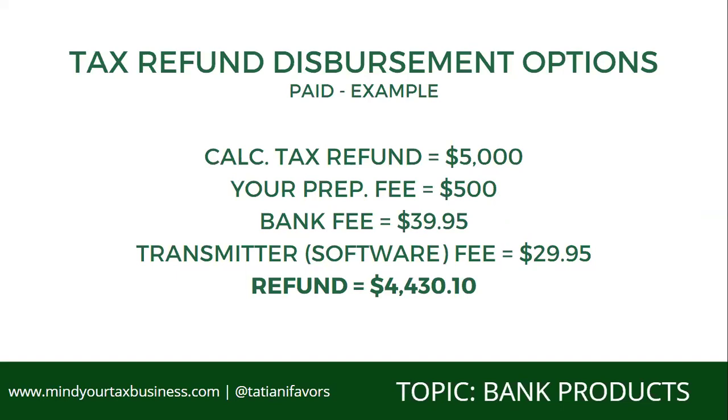This is a paid example. Taking the same amount, the calculated tax refund is $5,000. Your prep fee is the same at $500, but then the bank fee is $39.95, and then the software fee is $29.95. And so the refund that they will receive is $4,430.10, okay? Because what happens is everyone who has a fee will take their fee from that taxpayer's tax refund. Okay. So when they receive their refund, they'll receive in total $4,430 and 10 cents. They can receive this either via direct deposit or via a prepaid card, which a lot of banks have. They can even receive it via check.